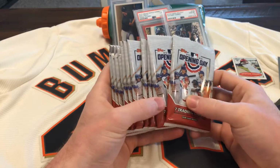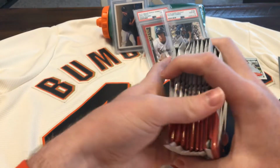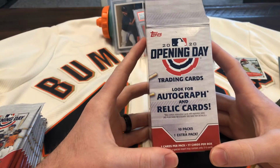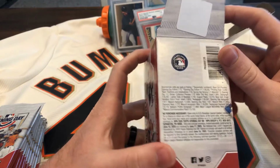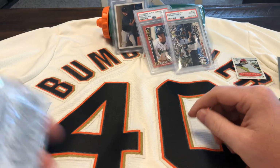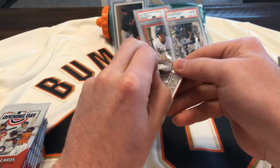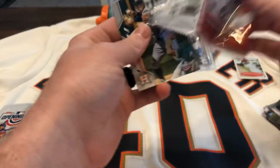All right, Opening Day, 11 packs. So 10 packs plus an extra, it says on the box. Looking for an auto and a relic. I don't think your odds are very good, but they'll put that on there to get you going. My cards fell in the back, but Glaber, Mike, and Jeter, all rookies. All right, let's go Opening Day. Can't be worse than that Series 1, huh?